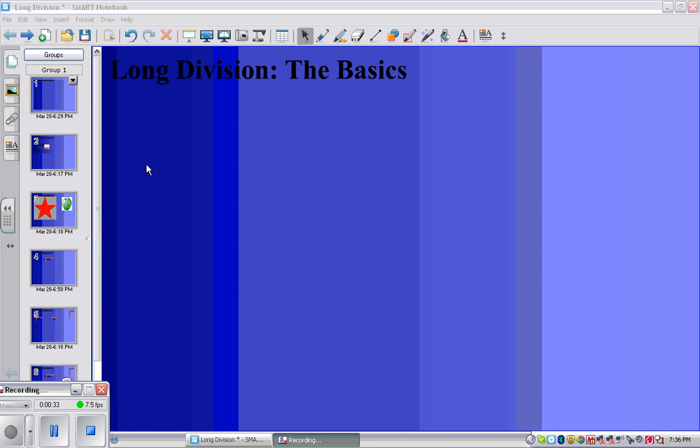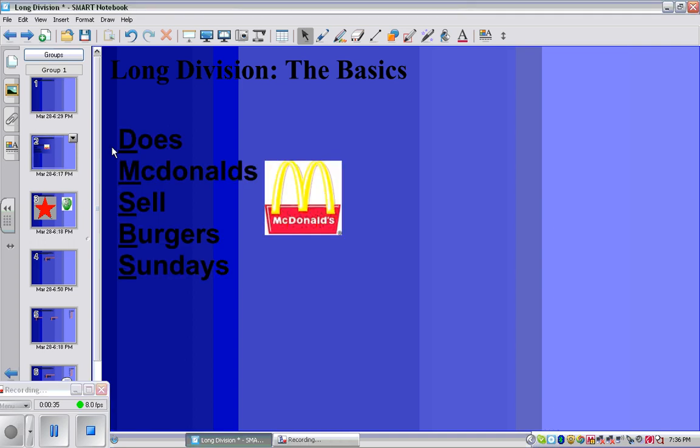Let's look at that a little more closely. Each of the words stands for a letter to the steps of long division. Does McDonald's sell burgers Sundays, or DMSBS? It actually stands for divide, multiply, subtract, bring down, start over. And of course, I like to add the "what." It will all make more sense shortly.